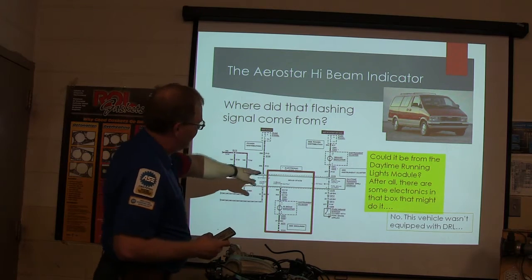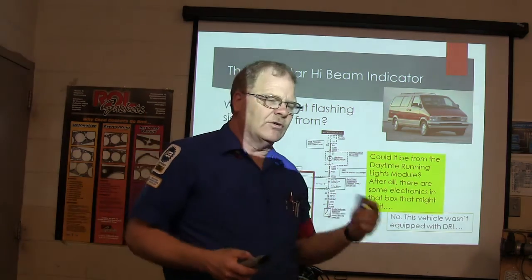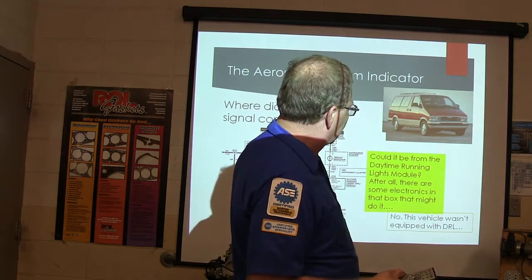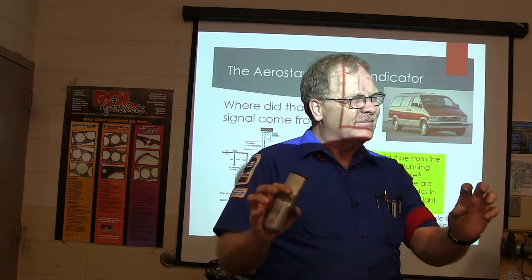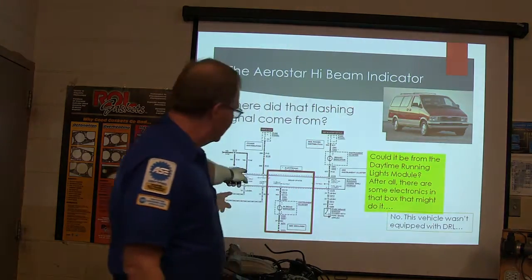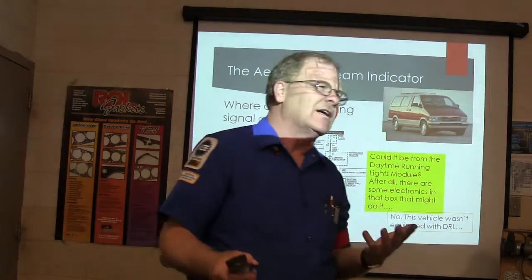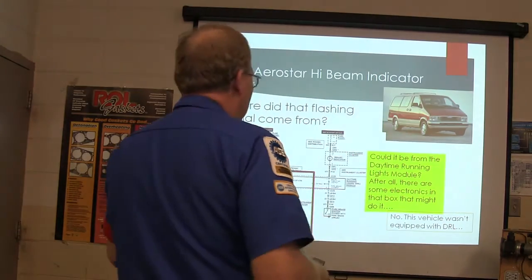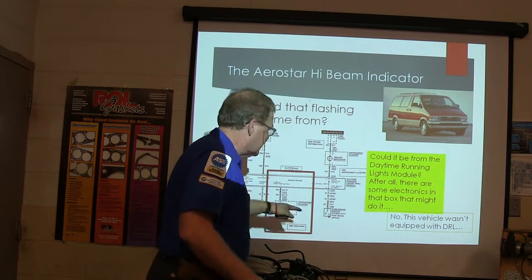Here we go. They got a daytime running lamp module. And what that module did in those days was whenever you cranked the car up, it would put a reduced amount of current out to the lights to make them burn not quite so bright. And it actually was hooked up to the high beam indicator on the ones that were equipped with it, but this one was not equipped with it. And so it wasn't equipped with DRL, so that electronic box could not be flashing that light.